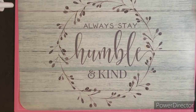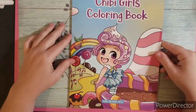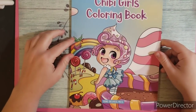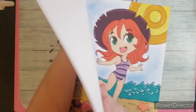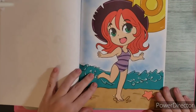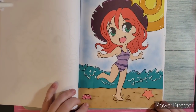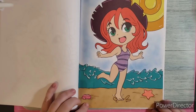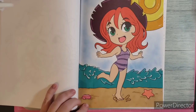All right, next one. Again, my daughter marked pages she wants me to color. This is Chibi Girls Coloring Book by Young Dreamers Press. And I did the girl on the beach. She was fun. Really simple color job. I tried to keep her all in the purple shades. And she's got sparkle gel pen on her swimsuit.